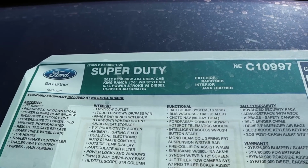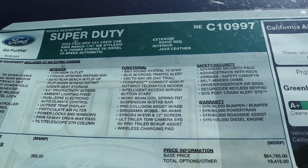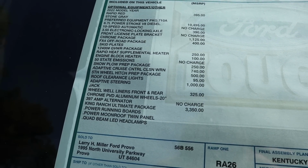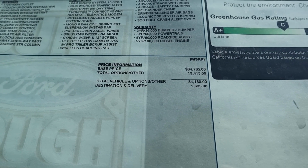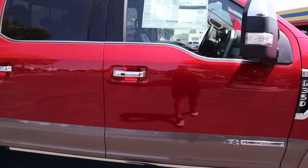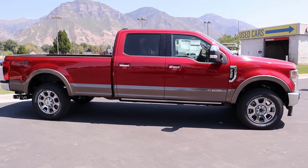So here's the window sticker for this 2022 King Ranch. Feel free to freeze the frame so you can read all of the standard equipment that comes with this truck. And then you guys can see the options that have been added as well with the truck. See the base MSRP, and then got the total MSRP right there, $85,875.